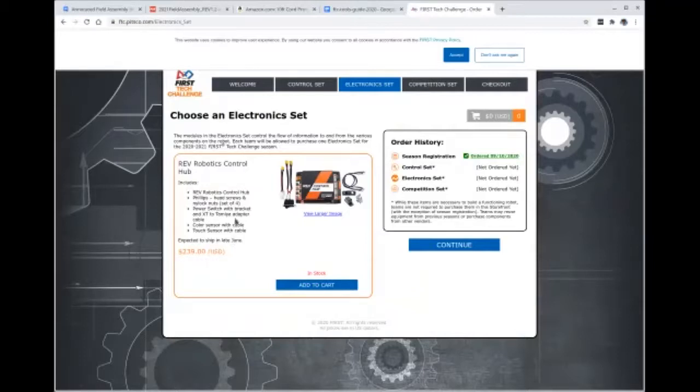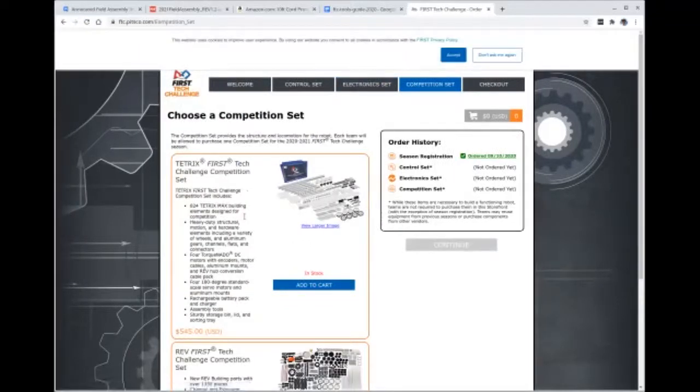But it also comes with a power switch and some sensors and some other components that are good to have as well. So if you don't already have a control hub, or you need another control hub for building a second robot, then I recommend buying it first through the First storefront. And once you've bought one through the First storefront, you can buy additional ones through the Rev Robotics storefront. But the part I really wanted to get to was the competition set.